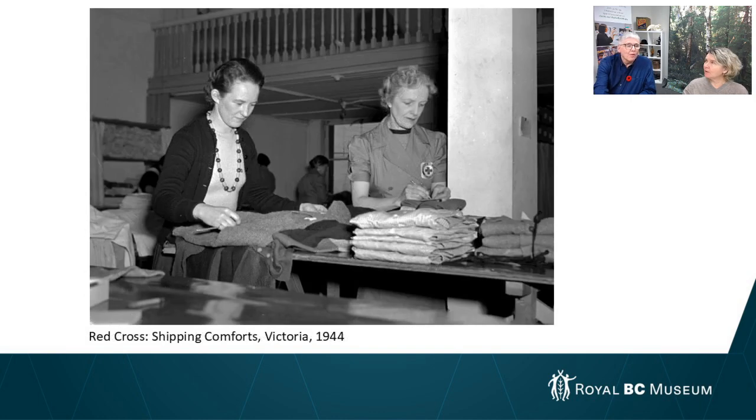December of 41, Pearl Harbor, is that what you're talking about? December 7th, Pearl Harbor. Here we have two ladies and others in the background preparing the shipment of comforts for distribution overseas or perhaps across Canada. You will note that there are stacks of shirts here. They're engaged in folding things. I think even the woman wearing the Red Cross coverall is also folding a shirt or sweater.